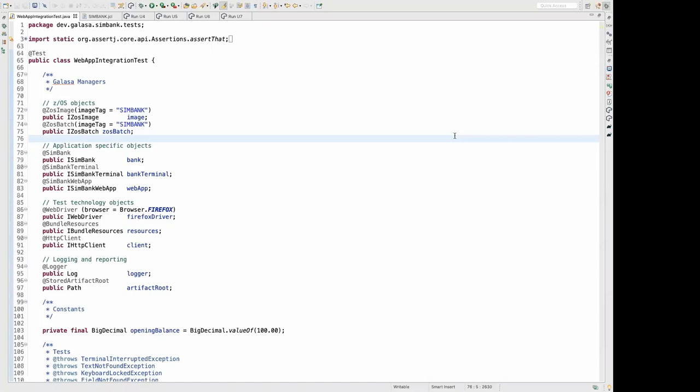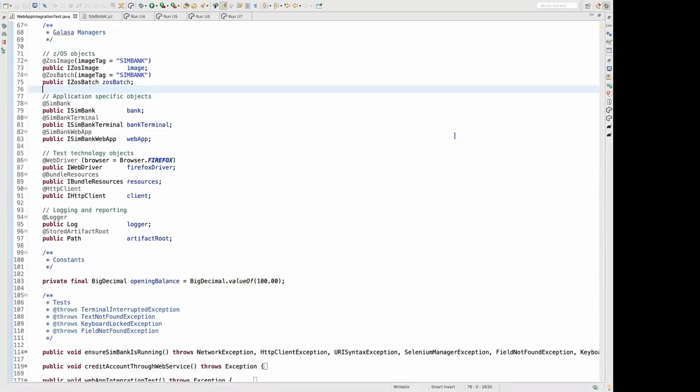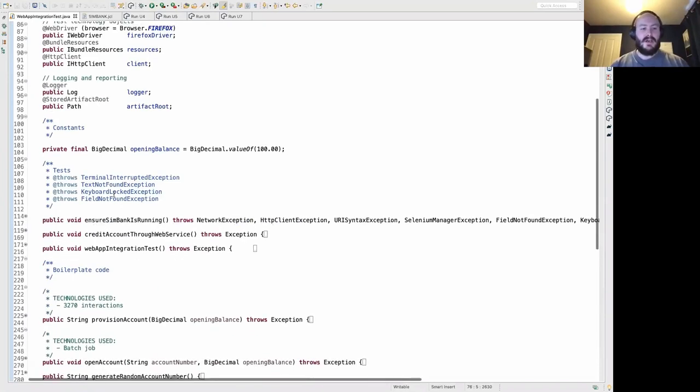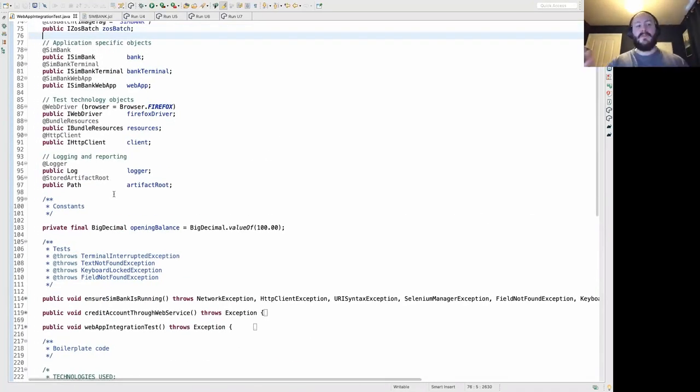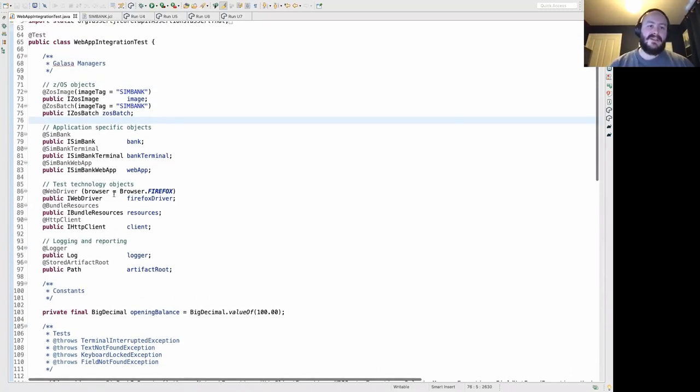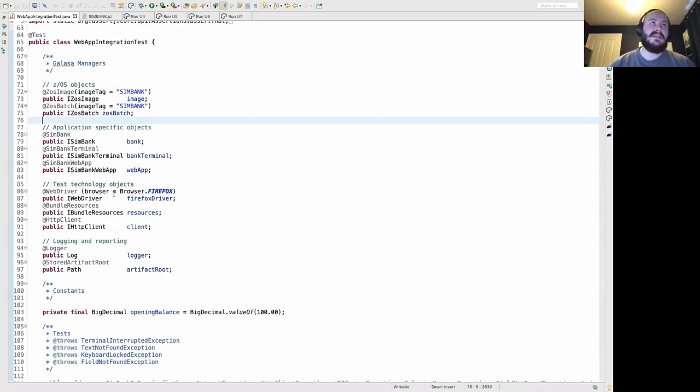So what I've done in this test case is I actually have minimized a lot of the code so we're not distracted by looking at how everything works. And I've left open some of the things that I want to discuss straight off the bat. And the first thing you'll actually notice in a Galasa test is there's usually a large collection of annotations at the top of the test class, which are the integration point for our tester to be able to talk to all these different resources, as Will was discussing.